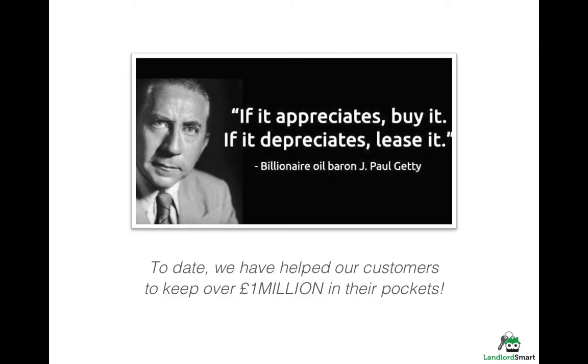There is a famous saying by John Paul Getty, the billionaire oil baron, and he said, if it appreciates, buy it, which is what we do with property, and if it depreciates, lease it. Now, we as property people haven't thought about leasing things that go inside of our property investments. But since Landlord Smart launched in 2016, we've helped our customers to keep over £1 million in their pockets.